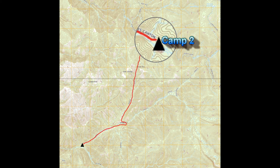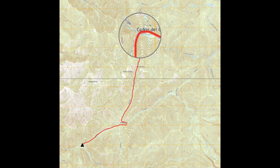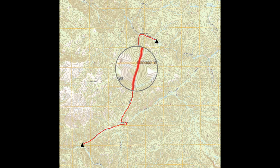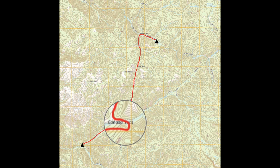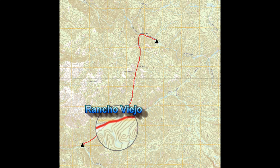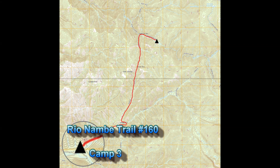On day 3, I started from Camp 2 and hiked down to the Rio Frijoles crossing. From there, I hiked up to the top of the ridge through snowfields, and then I hiked down all the way to Rancho Viejo and trail number 158, the Capulan Trail. From there, I followed the Capulan Trail down to the Rio Nambe Trail number 160 and made Camp 3.